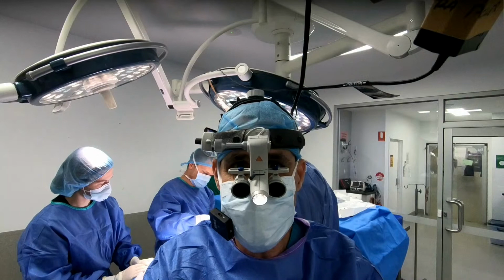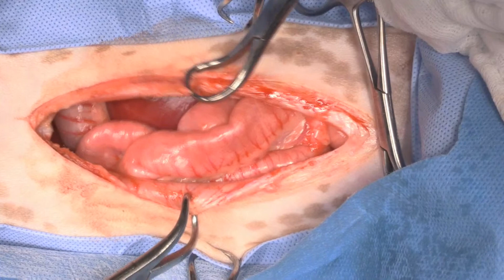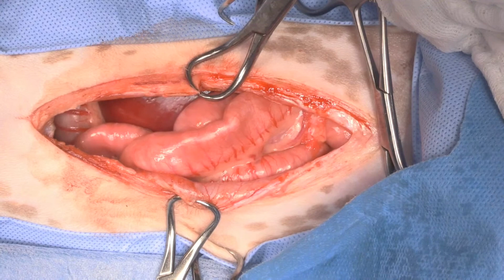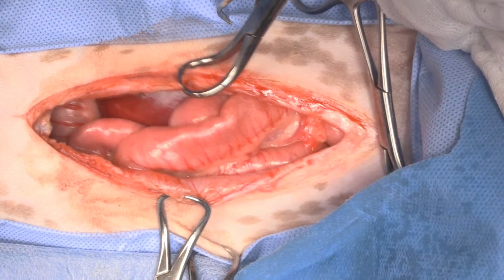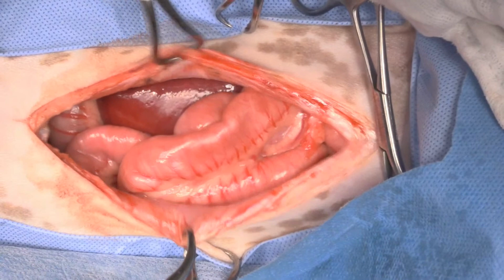I'm just going to hand the microphone over to Ewan and let him finish up on the closure. You happy to take the microphone? Let's clip this on to Ewan. Swap sides. Sorry, John. Chloe, can I grab some 2-0 PDS, please? James, would you mind retracting on that one? Give it a little flush out. Can I also grab a pull suction tip, Chloe?